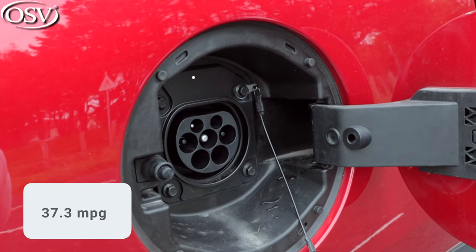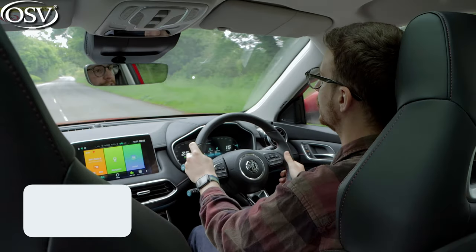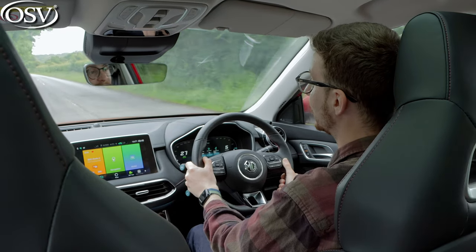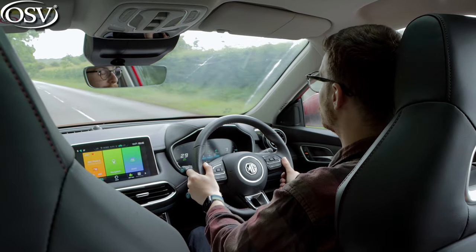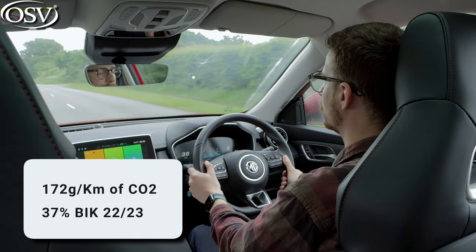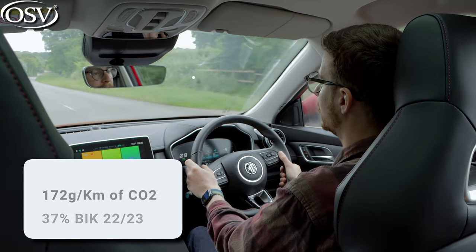MG's claimed fuel economy figures are a little bit worse as well. You can achieve up to 37.3 mpg on the combined cycle. That's a lot less than you'll get with equivalent rivals like the 1.2 litre PureTech engine under the bonnet of the Peugeot 5008. CO2 emissions unfortunately are quite high as well, 172 grams per kilometre.